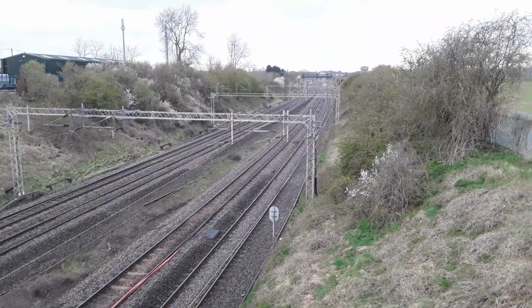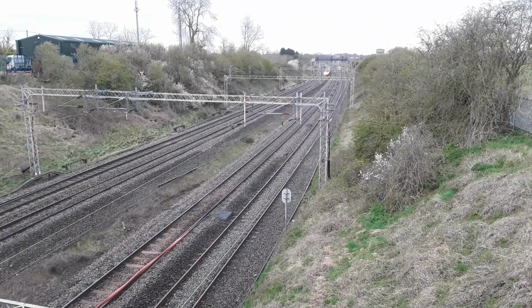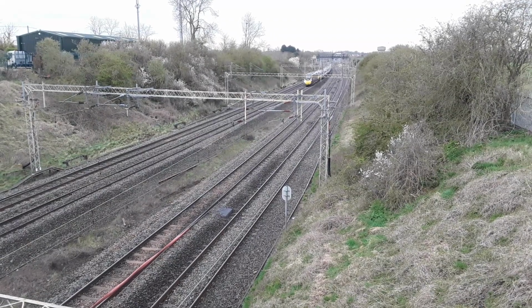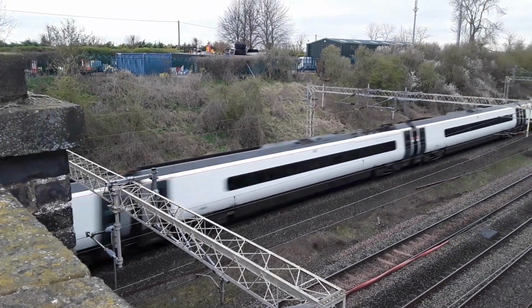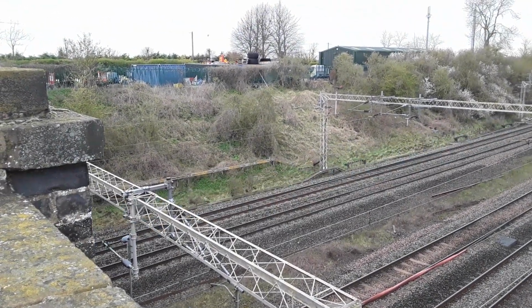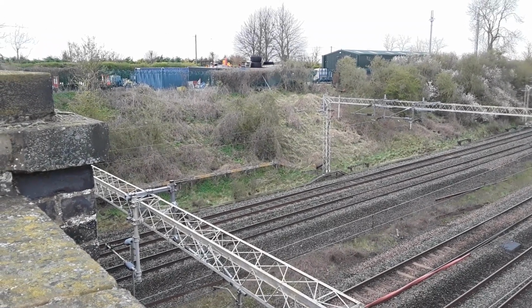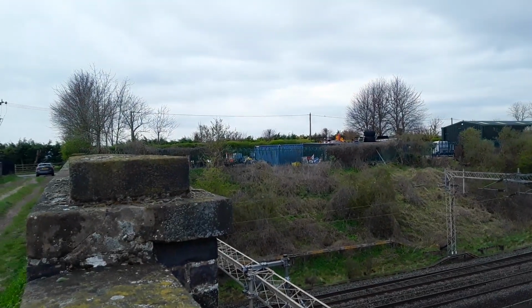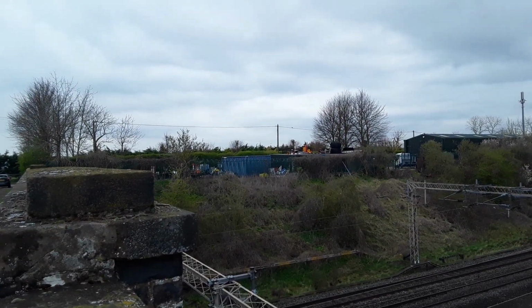Okay, the next train to pass by is going to be another Avanti West Coast Class 390 Pendolino, going from Glasgow Central to London Euston. .39107, some nice sparks from the pantograph. And pigeons, because why not?